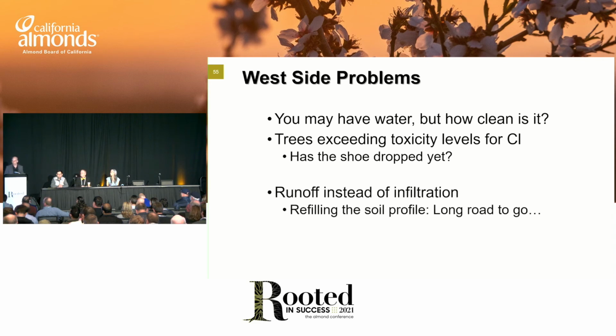And again, that refilling versus water running off, how much of our rainfall is actually making it into our soils. Ground truthing with an auger, and if you have sensors already in your soil, you already hopefully have a sense of what's going on with that.